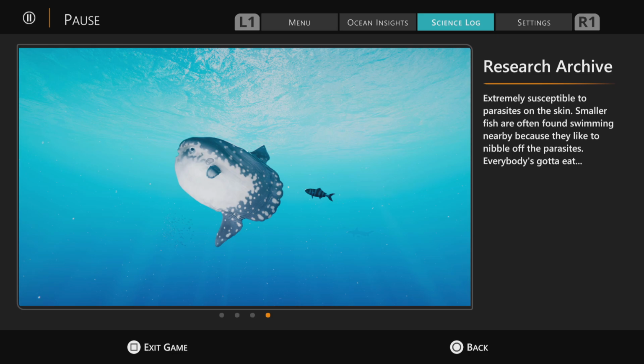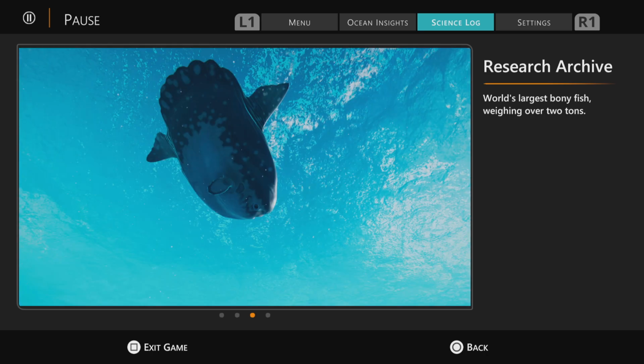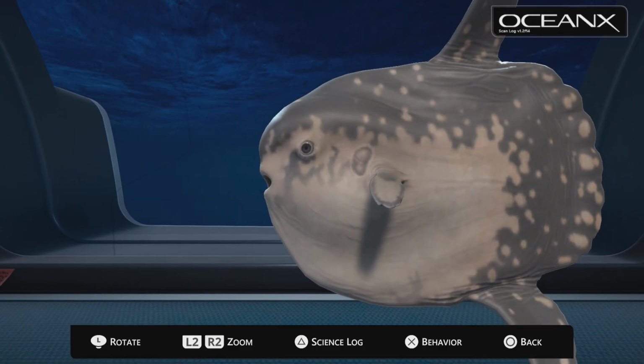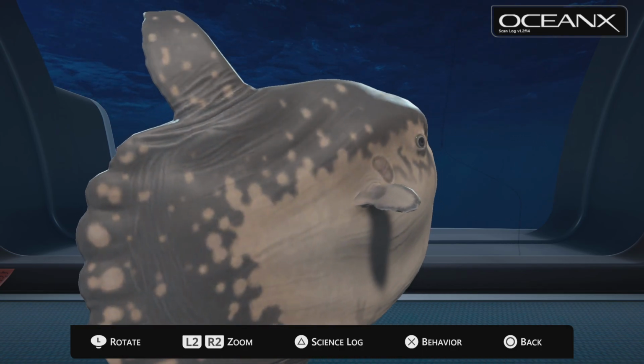Extremely susceptible to parasites on the skin. Smaller fish are often found swimming nearby because they like to nibble off the parasites. Everybody's got to eat. Now I wonder, when they say bony fish, does this not include sharks, for example? Because I'm thinking, does the sunfish outweigh a whale shark? Or is a whale shark not really considered a bony fish in the same sense? Not sure. What a big guy. 2 tons.